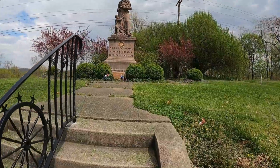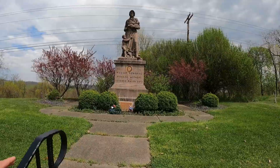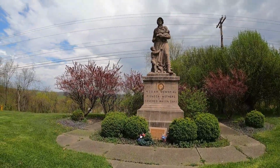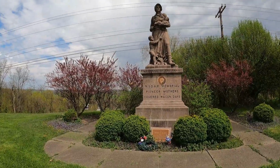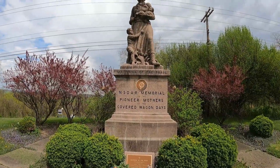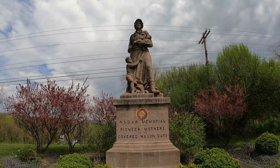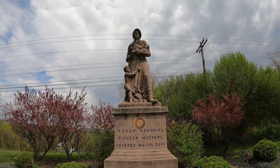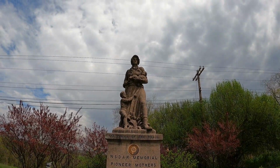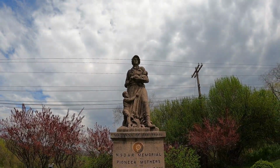But one thing I did notice about this one is, I think, the second one of the eight that I visited that does not really have a marker. And by that I mean nothing with historical information on it. But it's still the same statue, don't get me wrong, because they're all identical. And they were all designed and sculpted by the same person, August Leimbach of St. Louis. I do not know when this particular one was placed.